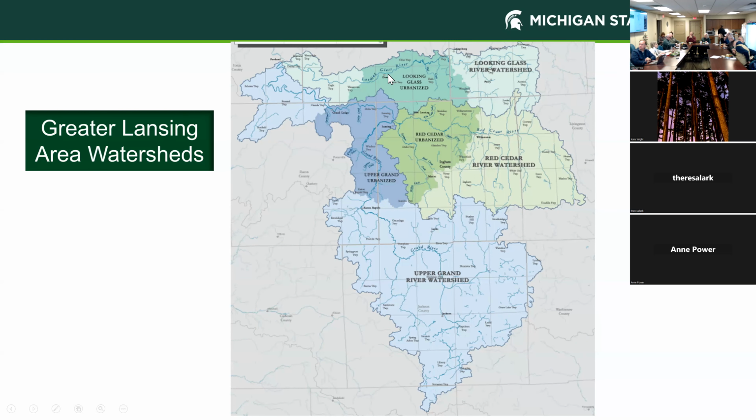You will notice that I have some shaded portions of these watersheds here. The shaded portions on this map are what we refer to as the urbanized watershed, and that's based on population and population density. That's important because we address water quality in urbanized areas quite differently than we do in the more rural or suburban areas. And that is actually under permit. It's permitted under the Clean Water Act, and I'll talk some more about that.